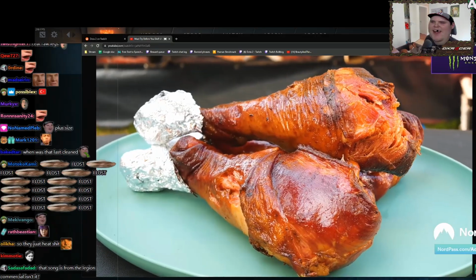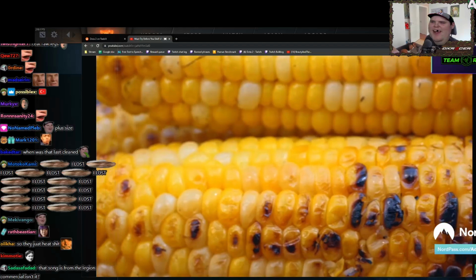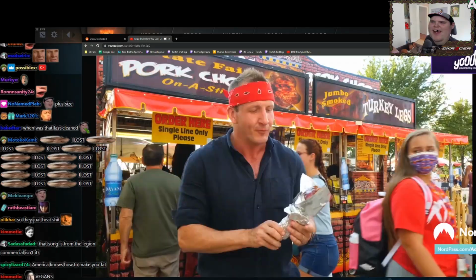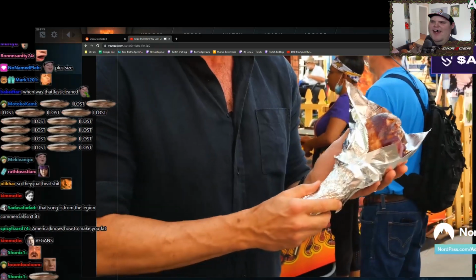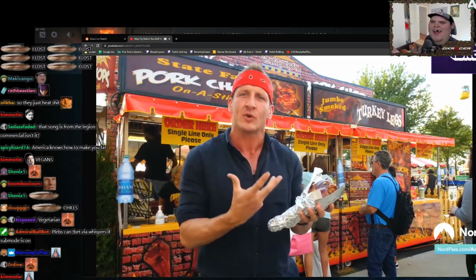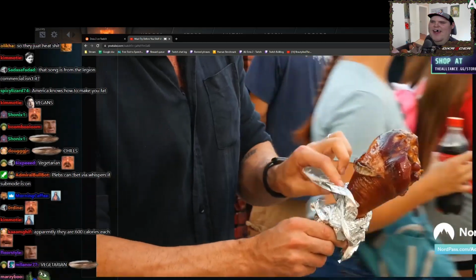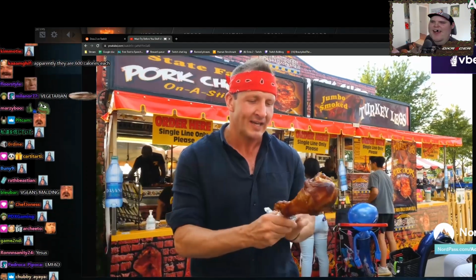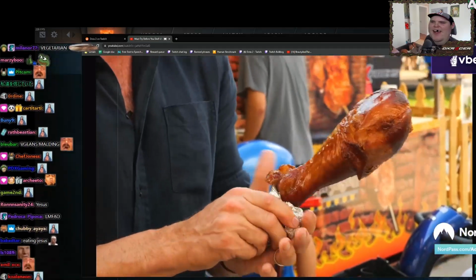Today I've basically been eating like a vegetarian. French fries, corn, but now it's time for some meat. Here, look at this. A big, beautiful turkey leg, all nestled up in swaddling clothes, like the baby turkey Jesus. I think they put tin foil on there to help preserve the heat. We're gonna slowly peel that back like a beautiful, meaty banana. Yes, this is a giant leg. This must have been one beast of a bird.